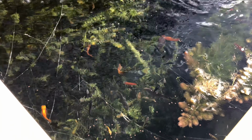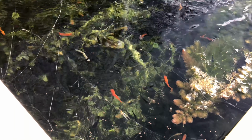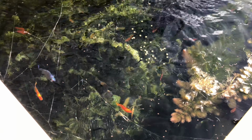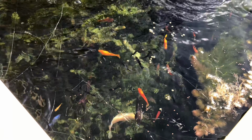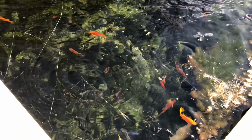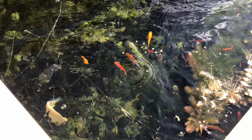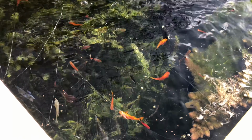I forgot to mention there's goldfish in here as well. But because of all the plants, sometimes they don't even come up when the food is being served. Eventually they get theirs. Oh yeah, and a lot of platies as well. Regular common platies though.